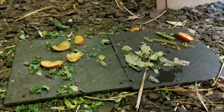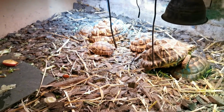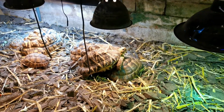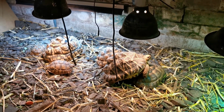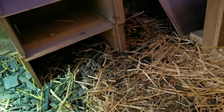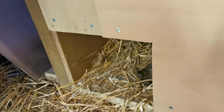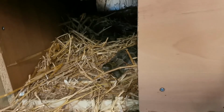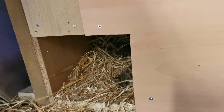You can see they've destroyed most of their food today. It's all gone. It is now 6:15 in the evening in the UK. These heat lamps will be on for another hour or so. And then they'll probably all head off into their selection of bedrooms. Obviously not the top one, that gets put down on the floor later. There's a nice big heated box in there where the majority of them go, with a ceramic heater to keep it nice and warm for them.